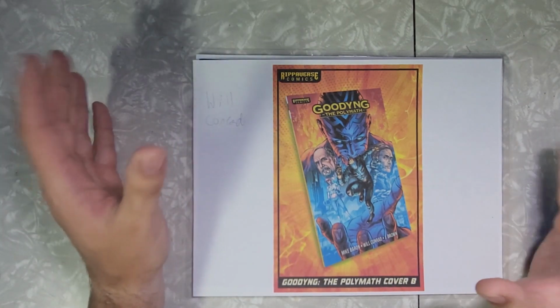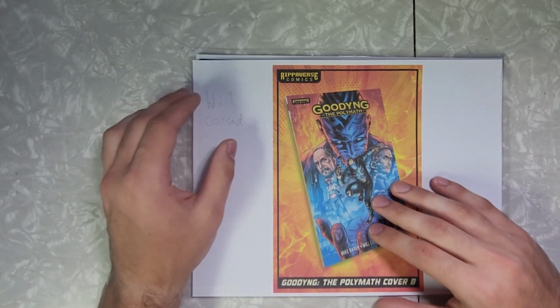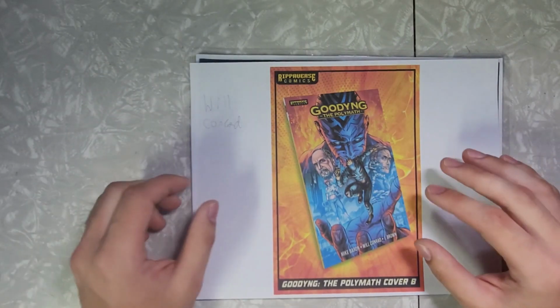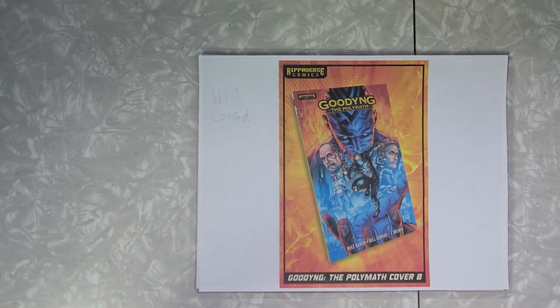This is supposed to be a true origin story, starting from his childhood and ending, I guess, somewhere around where he is in Item number 2, being this for-hire protector of Shadow Valley and some other surrounding areas of Forest Park. But that is cover B.